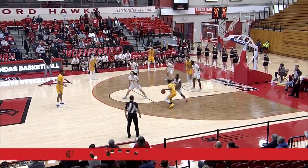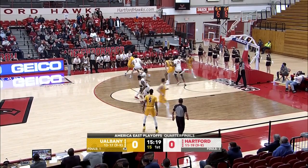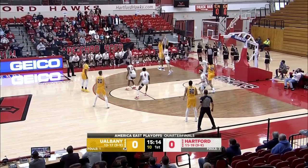There's Horton against Carter. Gets him out of Doles. Doles against Shriver. Drives in, trying to get an angle, pulls up in traffic, can't get the shot to go. DJ Mitchell grabs the rebound, throws it up to Flowers.